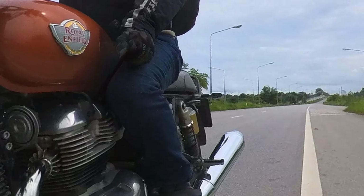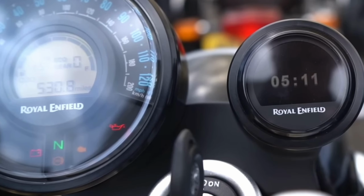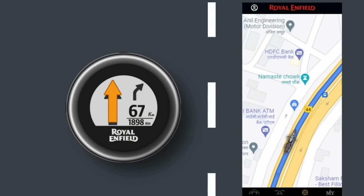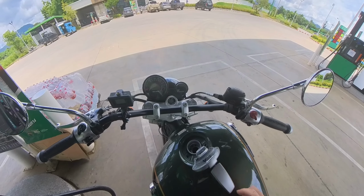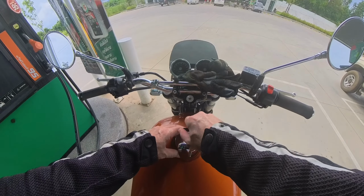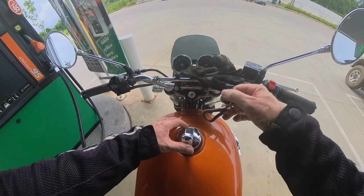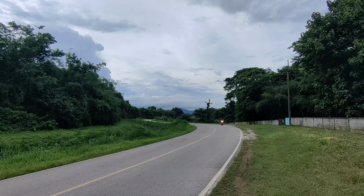I also prefer the weight and better turning circle of the Interceptor. When it comes to tech, the Meteor does have the Tripper navigation as standard. It is good if you persevere with it, and also the fuel cap on the Meteor is genius. Isn't that just so much better when you're refueling, right? So much better, so much easier. That's a win to the Meteor. Lastly, the price of the Interceptor is lower, so it wins here.